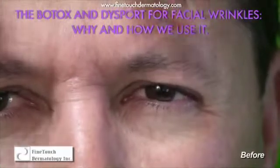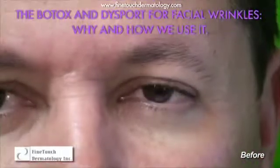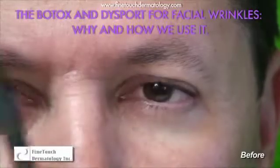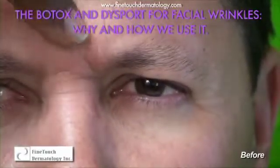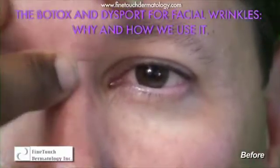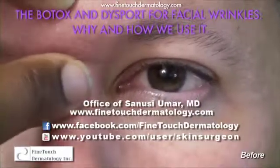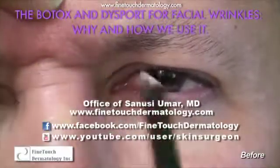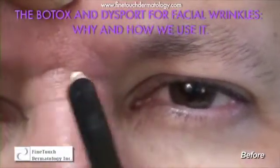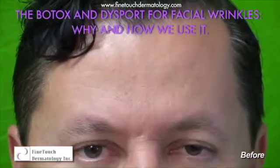A lifetime of doing this is guaranteed to cause lines, these two lines here. Also, another line that you get in the area of the frown is the horizontal line, and that is caused by the contraction of a muscle that runs from here to here. It's called the procerus muscle. This muscle runs straight from the forehead to the bridge of the nose, and when it contracts, it brings the skin together there, and that is what causes this horizontal line, and that also is treated by Botox. We will now focus on the forehead, which is the next area of concern.